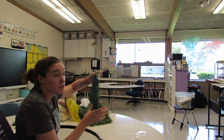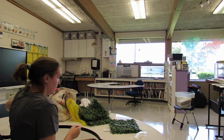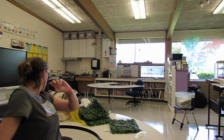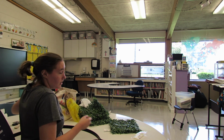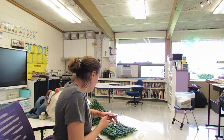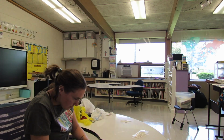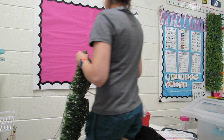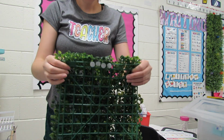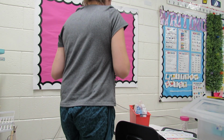So nice and cheap. Pretty sure they're like $2.50 a piece at Walmart. They're not as cute and leafy looking as the Michael's ones, but oh well, it's a piece of wall decor. I'm out of the soft on the big roll, so I've got my little dots on here. Let's see if that stays up.